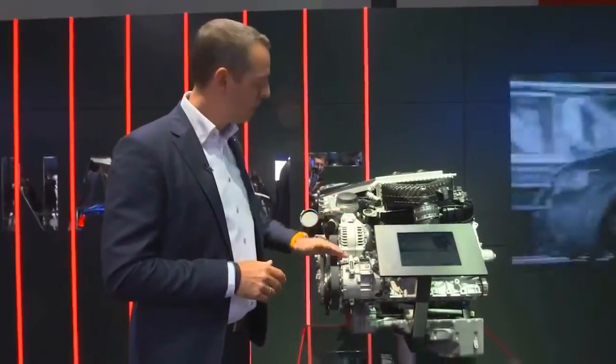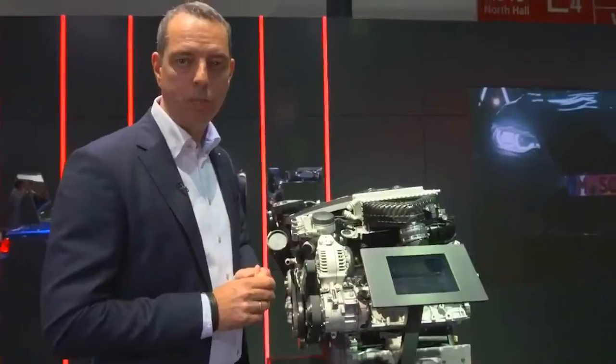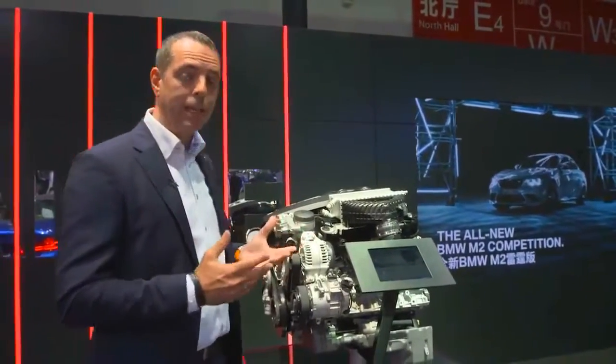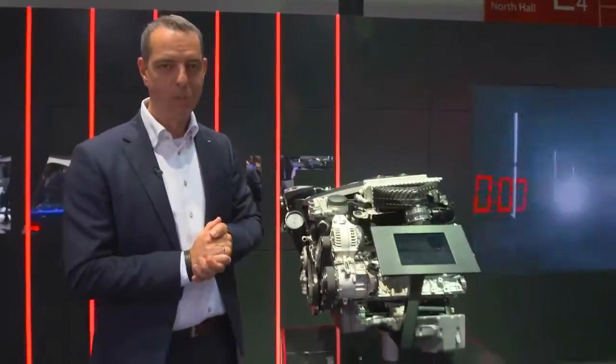What's also new is the oil and the cooling system, which are track capable and come as a series standard on the M2 Competition as well. And I think with that, it is very clear why M is the most powerful letter in the world.